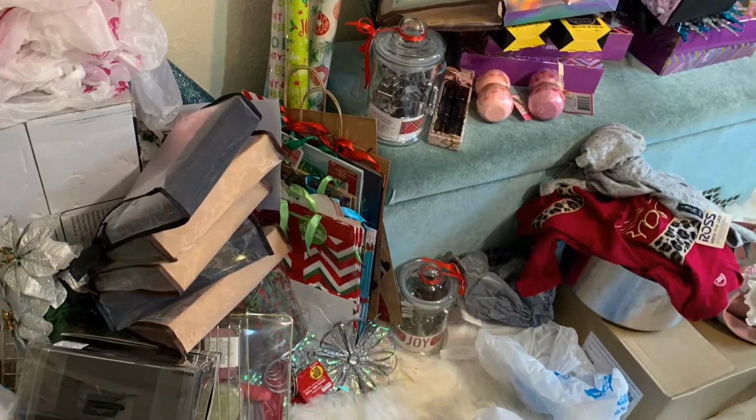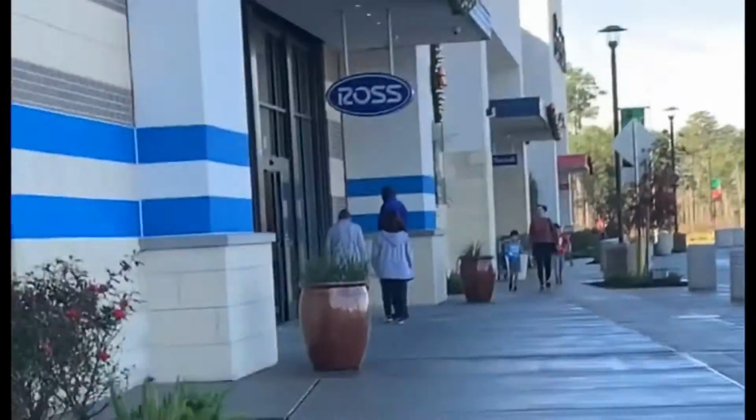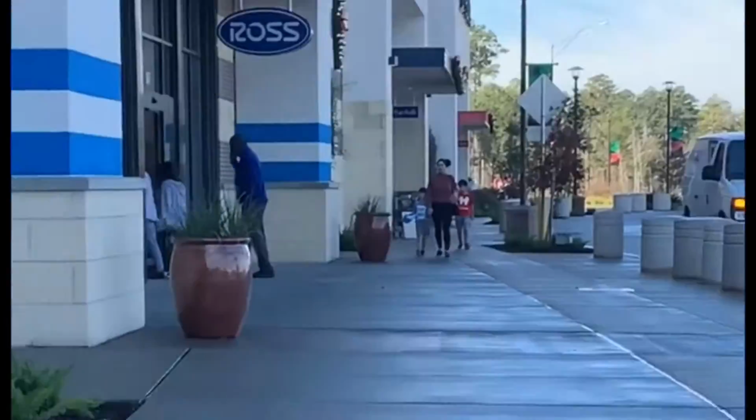I went out the day after Christmas looking for some bargains and some things that were marked down. I hit up 3 stores: Ross, the 99-cent only store, and Walmart.